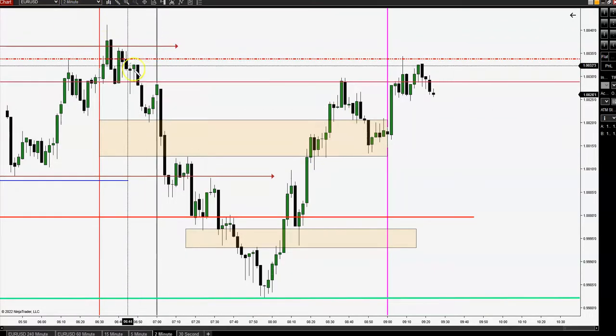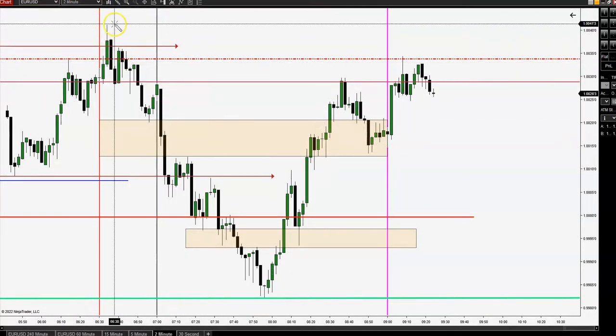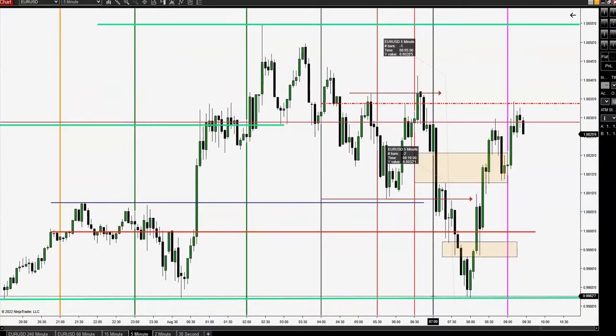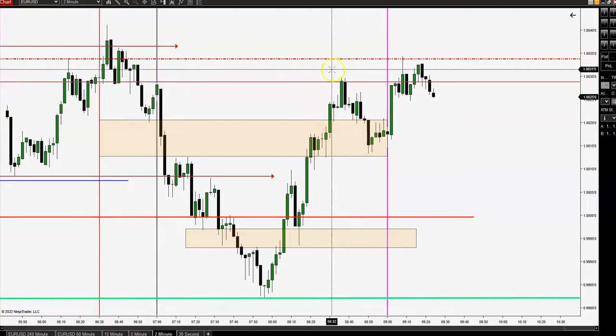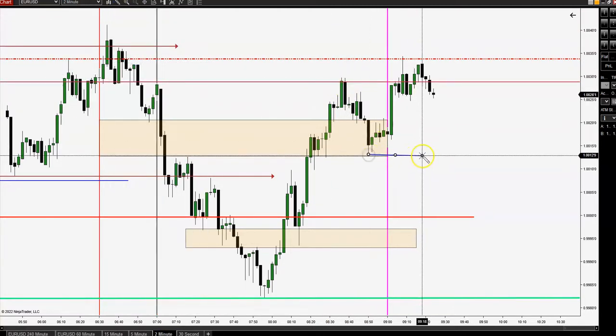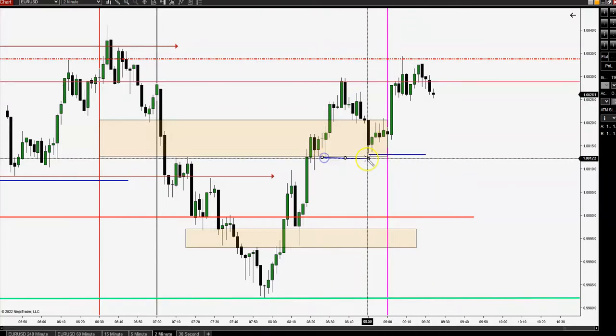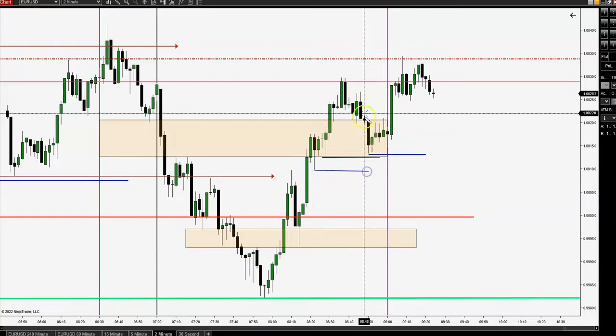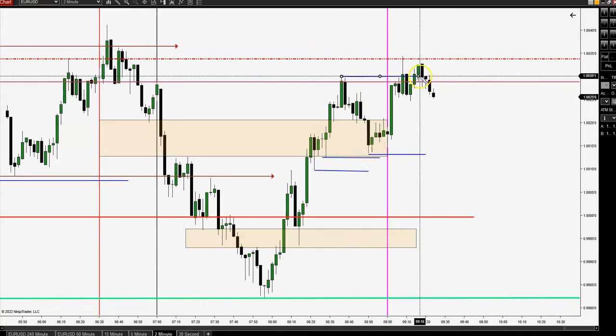which I like to do a lot. If I see a fair value gap on the 15-minute or 1 hour, I'll use my 5-minute or my 2-minute to be able to get in and look for the setup. However, this low was never broken right here. This low wasn't broken. This low wasn't broken. And so we're not really seeing the setup we want to see.